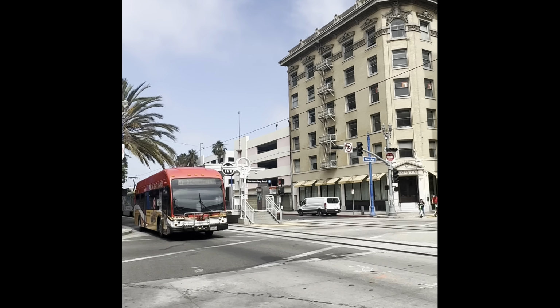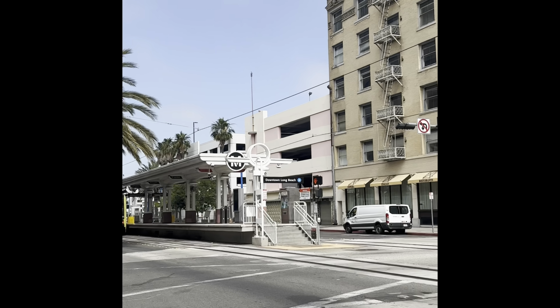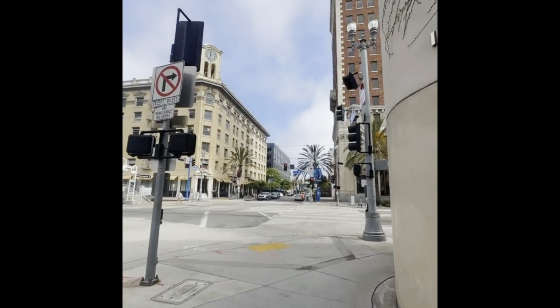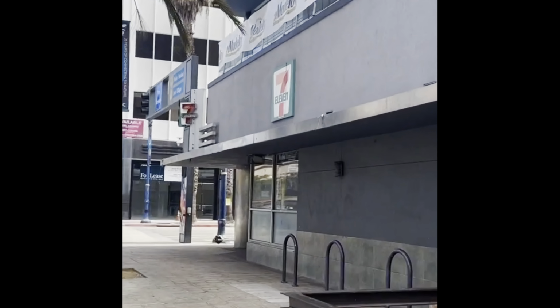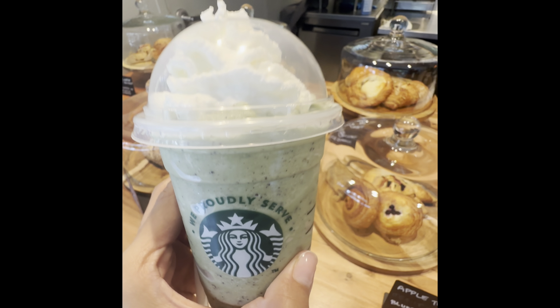Long Beach, downtown Long Beach. And we're currently outside now. Look at that. Train. That's where we're heading. We're heading to 7-Eleven. Java Chips.